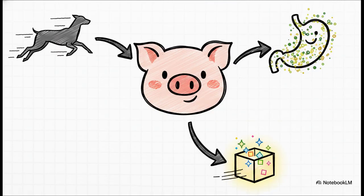But wait, the laboratory data gets even more surprising here. Recent animal studies comparing lard to refined vegetable oils revealed something wild. Paradoxically, a diet utilizing lard actually helped the animals prevent excess fat accumulation. It also nurtured a richer, much healthier gut microbiome compared to consuming refined seed oils.